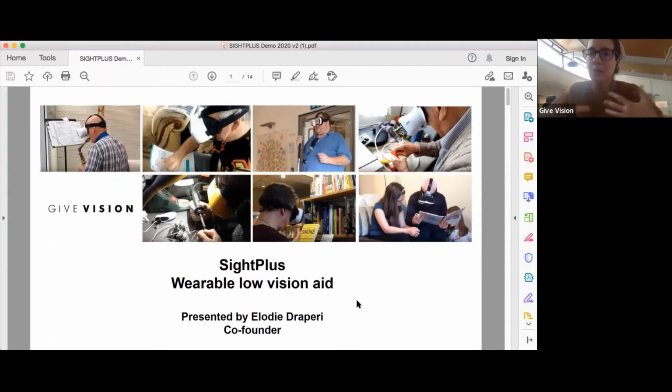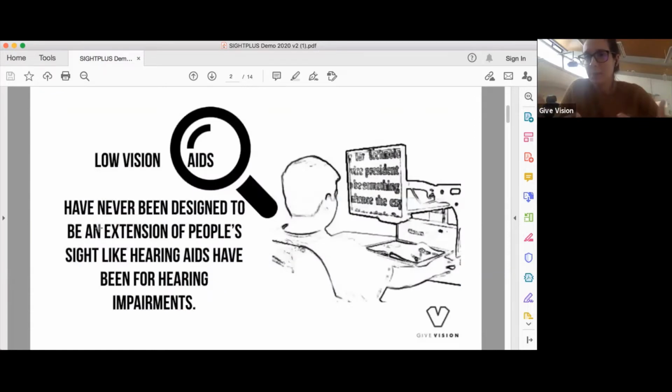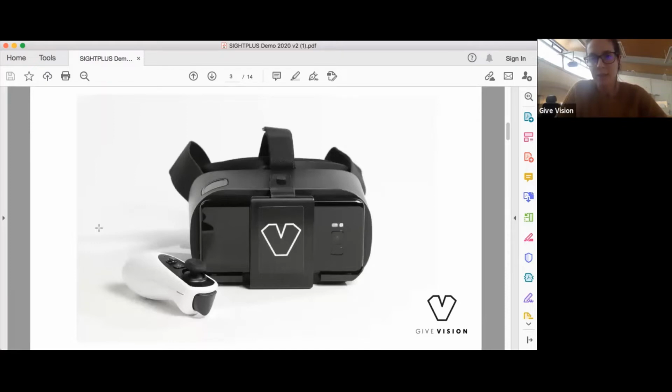But it was just the idea of how we can use wearables to have something that can improve people's vision. We like using the example of hearing aids. When you wear a hearing aid, it enhances your hearing capabilities. And we wanted to see what we can do with wearables to do the same, how we can enhance people's vision. So we started working on this device, which on the slide is a headset and a little remote control, the device we call SightPlus.